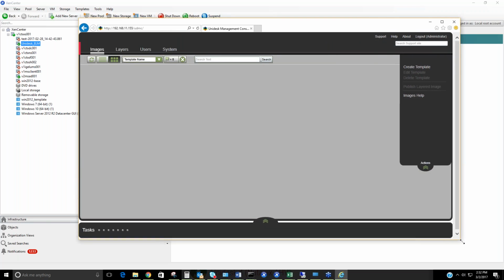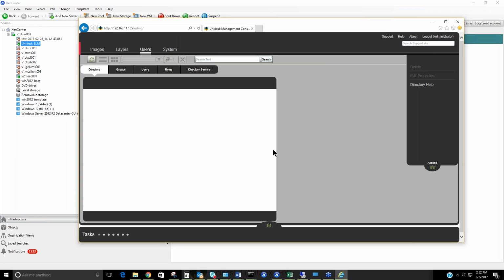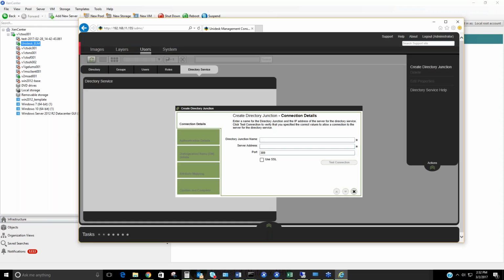So now I don't even remember if we did that, but click on users, right? One of the first things to set up is something called the directory junction. So click on directory service there, middle tab, and say create directory junction on the right. What this does is set up our ability to talk to a domain controller so that you could use Active Directory accounts to make them administrators and log into the appliance via that.